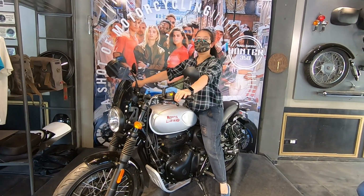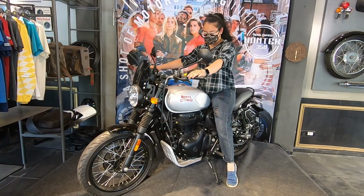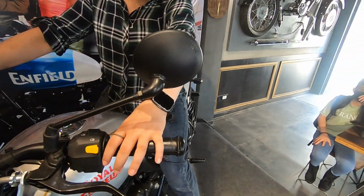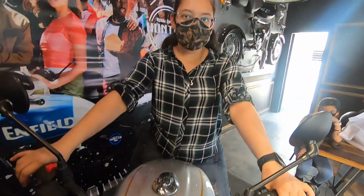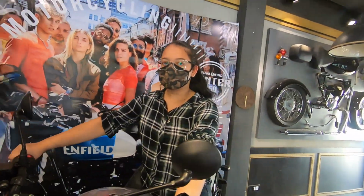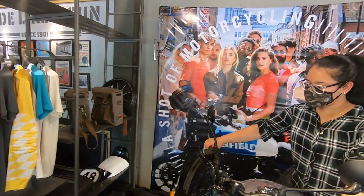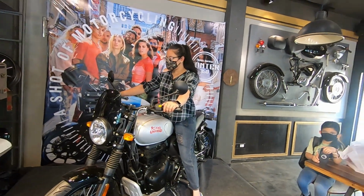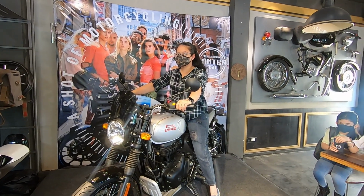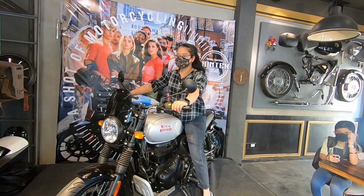So we're back into the showroom. So trying to make her sit on the bike and see what she feels. So do you feel you're able to reach the floor? Do you feel the bike is lighter? Okay. Handlebar position. Is it comfortable? Okay. So seems to be Hunter is going to be the logical choice here. But I am still in two minds in terms of Hunter and Classic. But I think I have been able to rule out the Meteor. So it's between Hunter and Classic at this point.